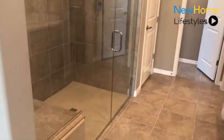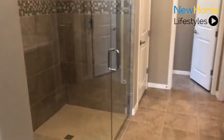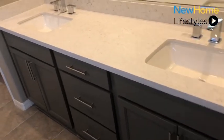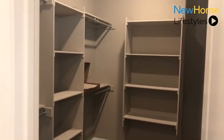We turn to the owner's suite bathroom with a large walk-in shower with seat, again with decorative tile surrounds, dual sinks, raised vanity, Pedrofina counters, flint color upgraded cabinets in maple, large walk-in closet, water closet, and once again additional storage for linens or any of your bathroom needs.